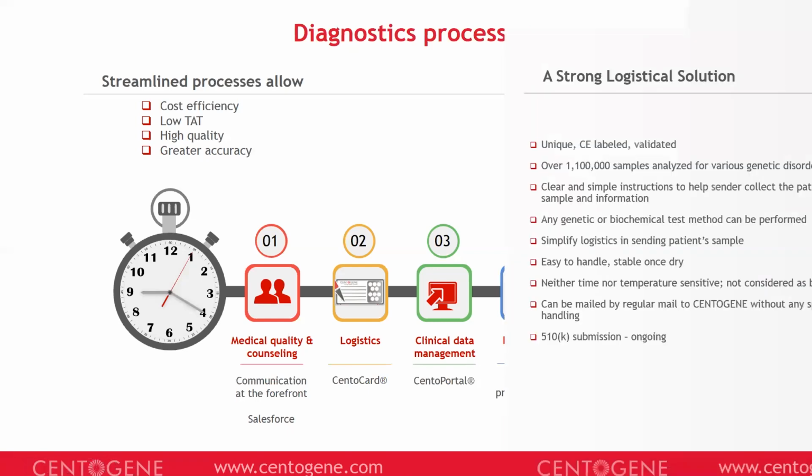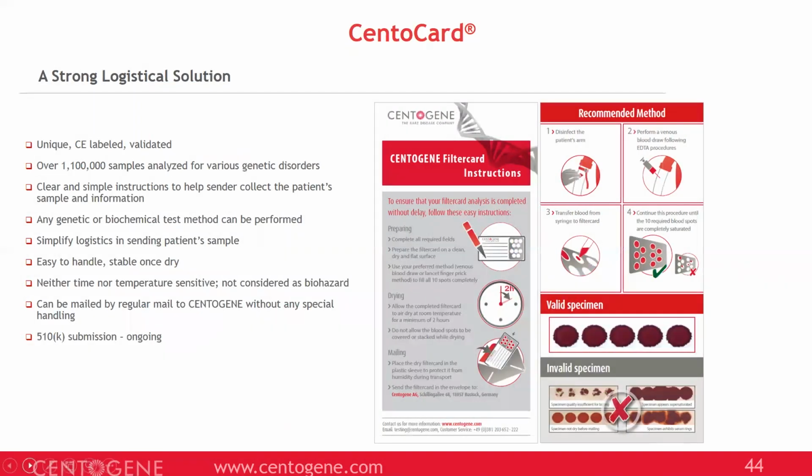So the other part that I want to briefly touch on before we look into details of the technical tests is that, of course, logistics is very important, and there a filter card-based test like we offer with our CENTOGENE has clearly an advantage in very stable shipment.